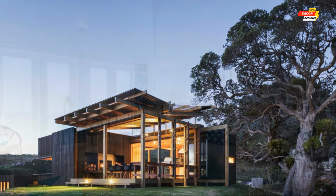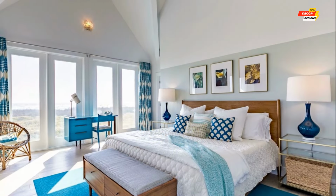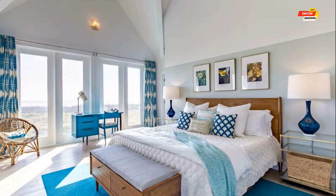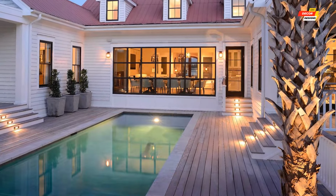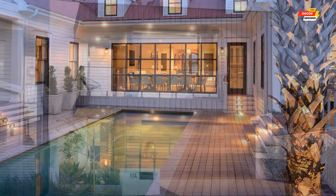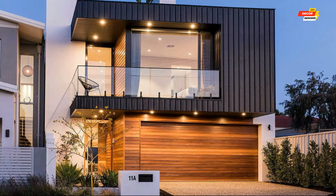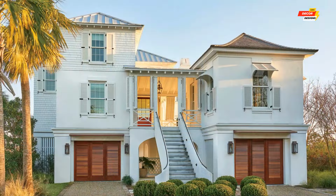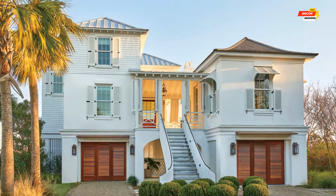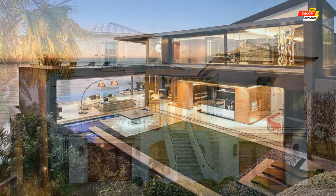Third, architectural details. Consider adding features such as porches, balconies, and large windows to maximize natural light and create a welcoming atmosphere. Fourth, landscaping. Enhance the curb appeal of your beach house with carefully chosen landscaping that complements the coastal theme.